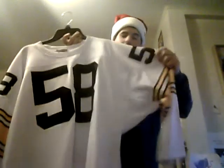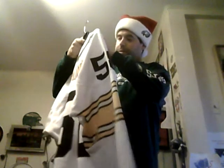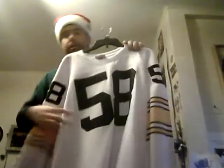I know Murph's looking for this one too, so hopefully someday, Murph, you're able to get it too, because it's an awesome jersey. The quality is just so nice on this. These are all, well, this one's actually an older run. This is a made in Vietnam, so it's not made in China, but I believe the rest are.